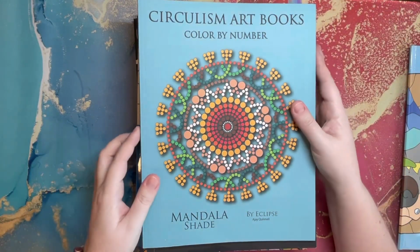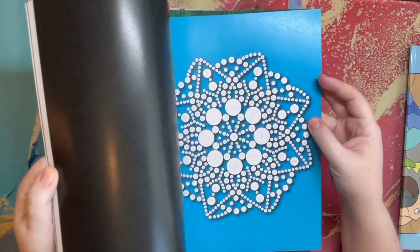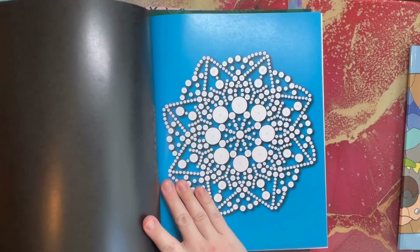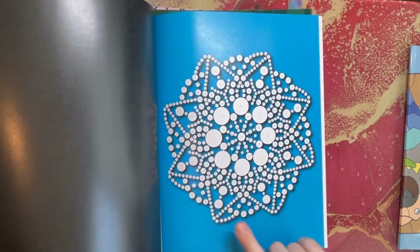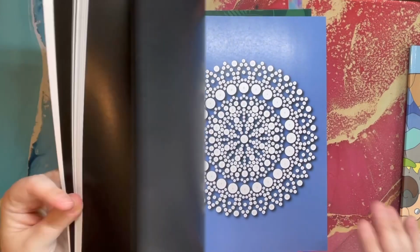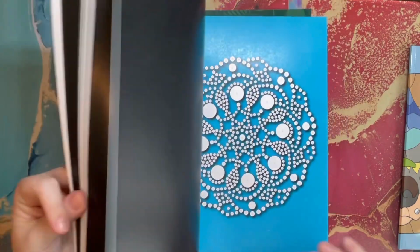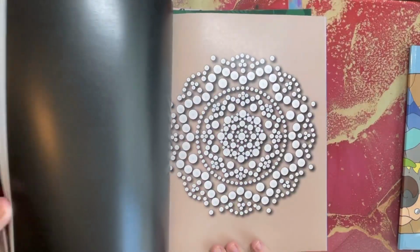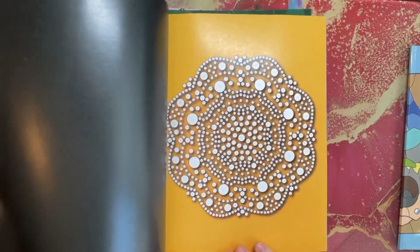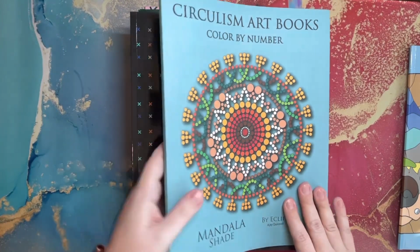Also, the next one is the Circulism art books, color by number. This is Mandala Shade, another book similar to the Puzzle Animals book. Yeah, that one is Marshall for sure. This one, same situation with this nice glossy paper, these colored backgrounds, which are beautiful, and all of these circles that make up these mandalas, which are just absolutely stunning. So really love this book. This is by Eclipse Art Books, and really going to enjoy this one.